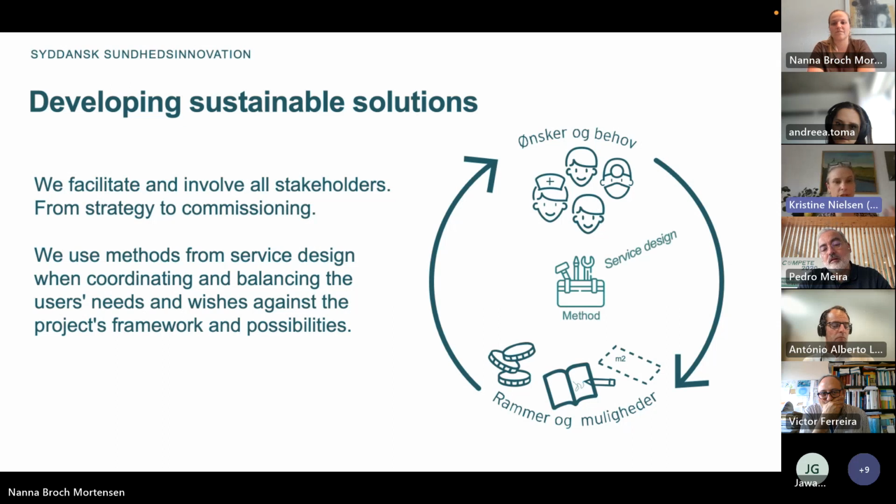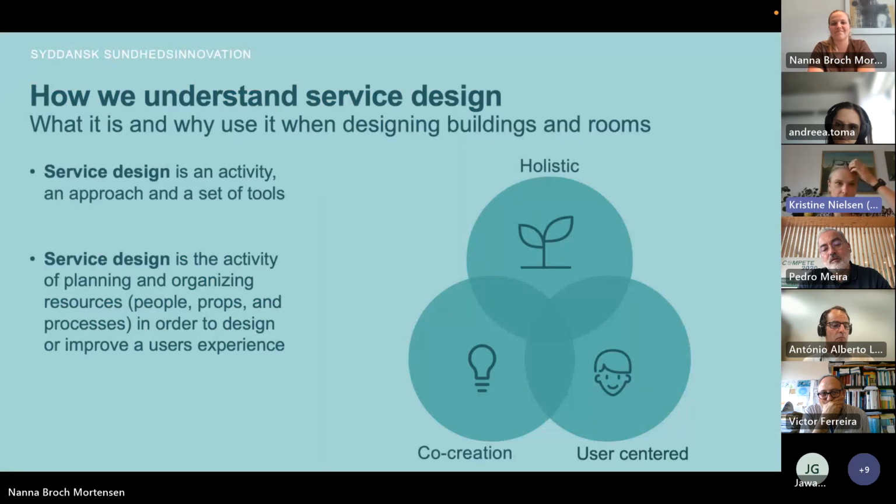So now we'll get to it. So please click for the next slide. Yeah. So this is just a quick image of service design. Maybe some of you know it.